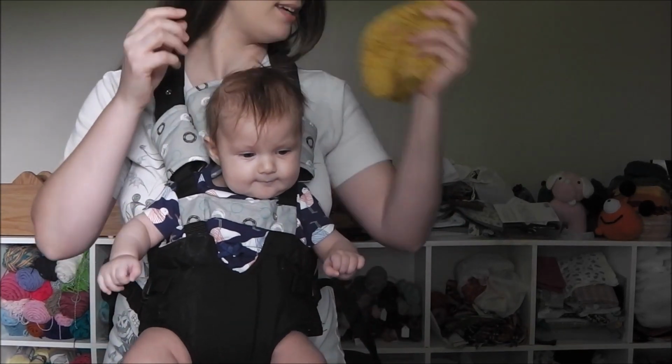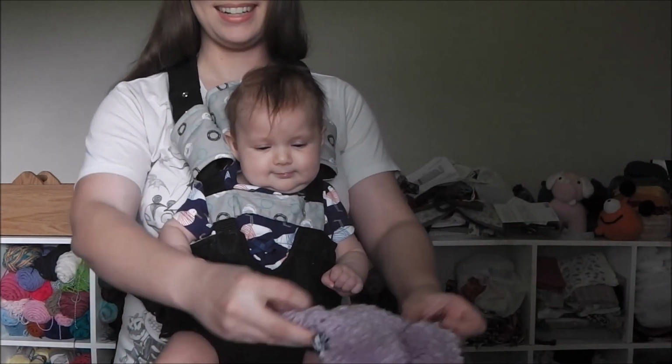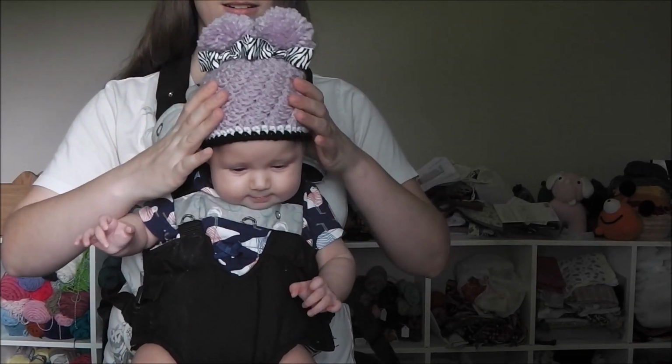You want to try another hat? Let's try another hat. This hat was actually a gift, so I don't know the pattern, but look at how cute that is. Let's see if this one fits, girl. Oh, yes. Oh.